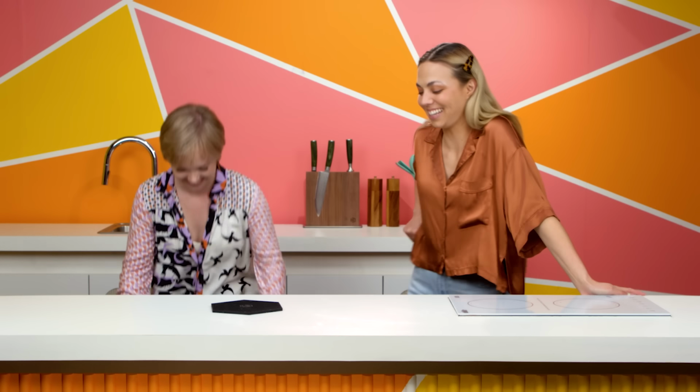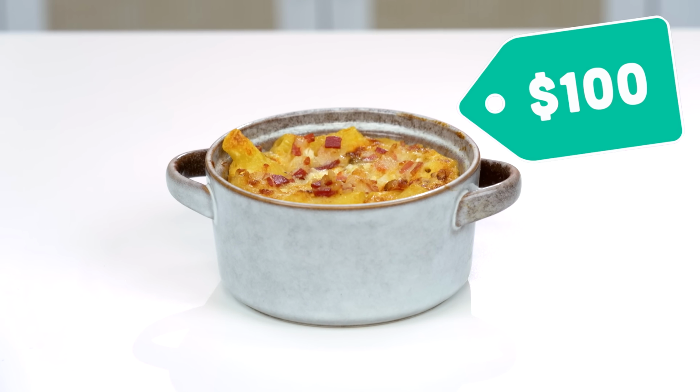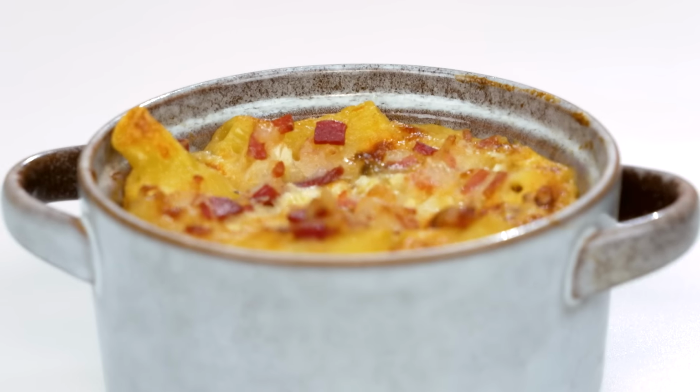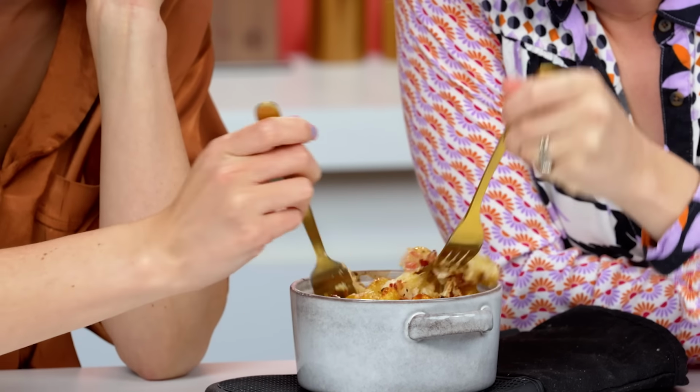Ding! Ding! Our baked mac and cheese is ready. Oh, cool! Look at that! Woo! Our $100 mac and cheese is a baked mac made with pancetta and three cheeses. This is a lot of cheese. This looks awesome. Are we going to try it? Should we try it? I think we should try it. Wow! Wows and wows! Okay. Cheers.